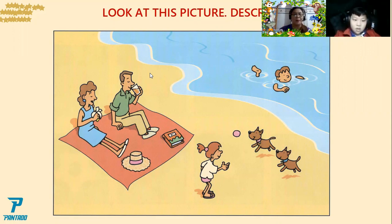Okay, where are they? Sorry? Where are they? They are four people. Where? Where are they? The family, where do you think they are? I think it's a family is good. Do you think the family is in the park? At the beach. Oh, it's at the beach. Okay. I like the beach.